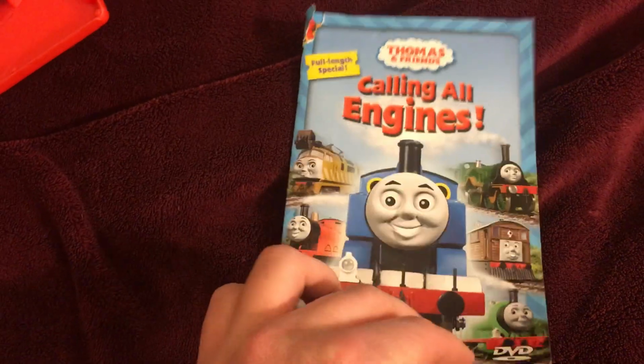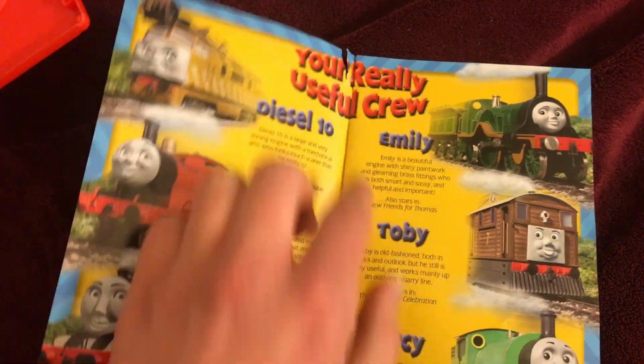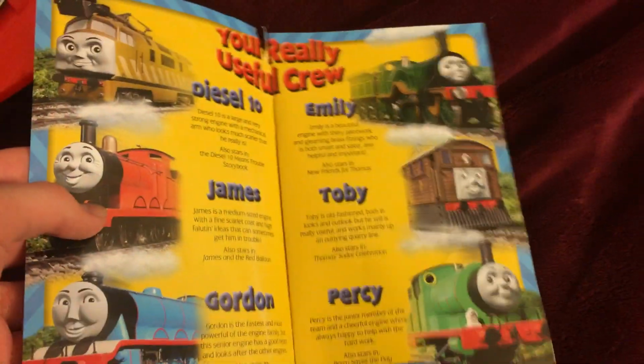Anyway, here's the booklet, which came with my old copy that I got from Target many years ago when I was a kid. Sorry if it's ripped, I didn't fix it yet. But anyway, your really useful crew.